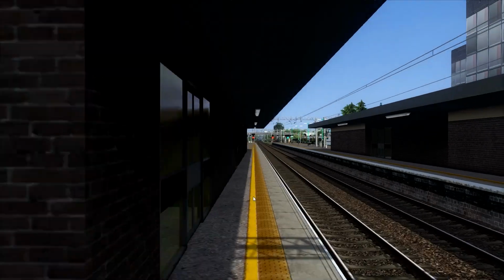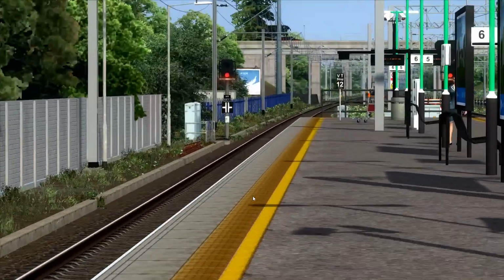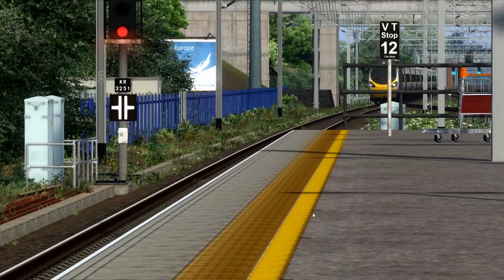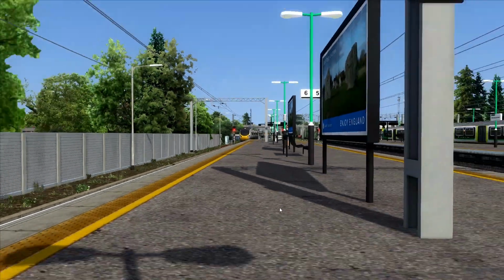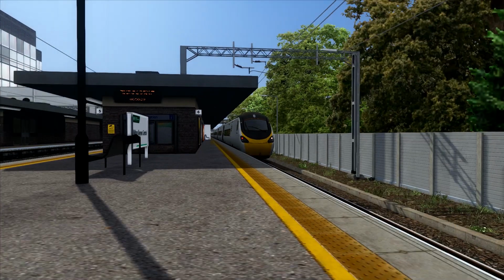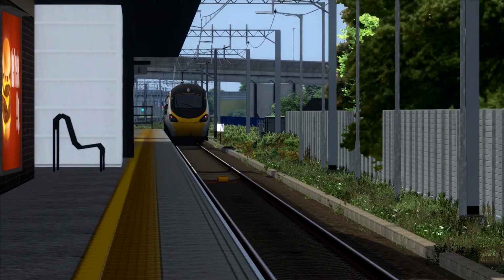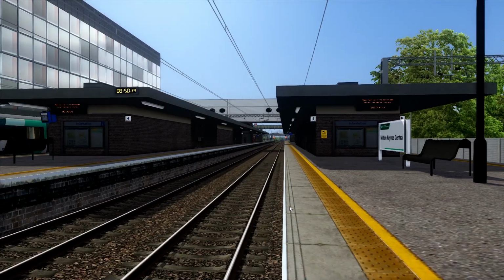Okay, about to come through now, unfortunately on the wrong track, but it should be alright, is a passing Avanti West Coast service from Liverpool Lime Street to London Euston. This will come through platform 6 for a change. Probably crash, but we'll see. It might not. Who knows? There it goes anyway. Fully white livery.